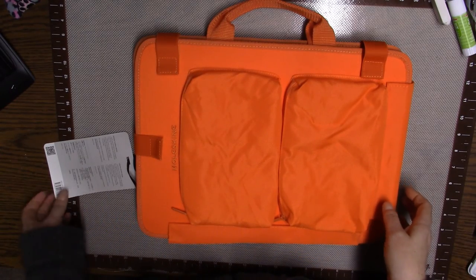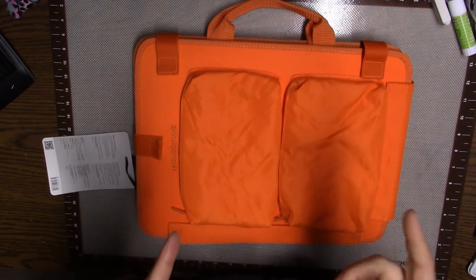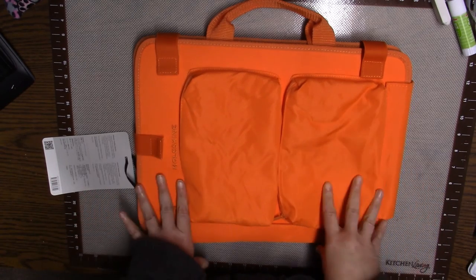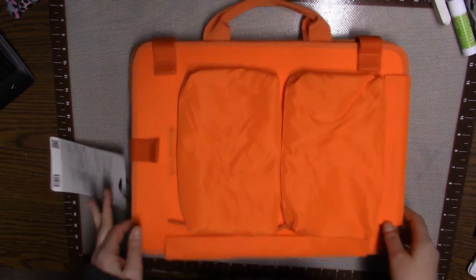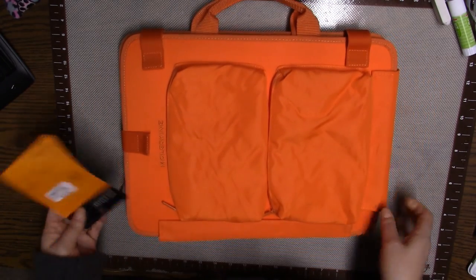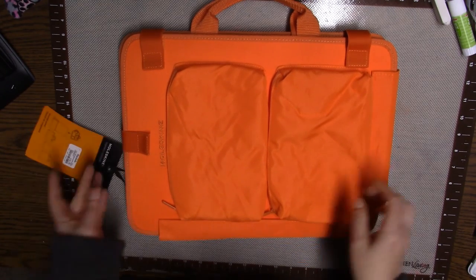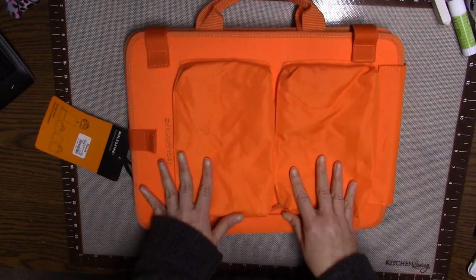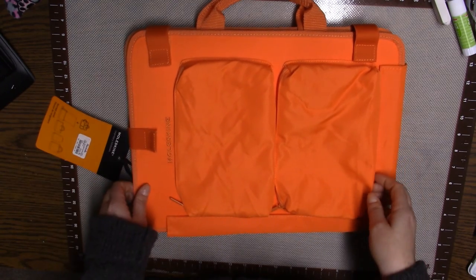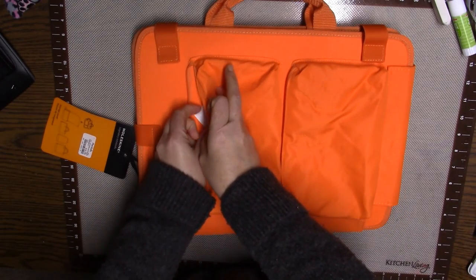Hi everyone. I wanted to show off this really cool thing I got. As I mentioned in my video earlier, I went to Marshall's and I happened to find this really cool Moleskine brand bag. The tag says it is the storage panel. So I believe this bag is intended to go inside a briefcase or a backpack or whatever it is. But, oh my gosh, it's so cool.